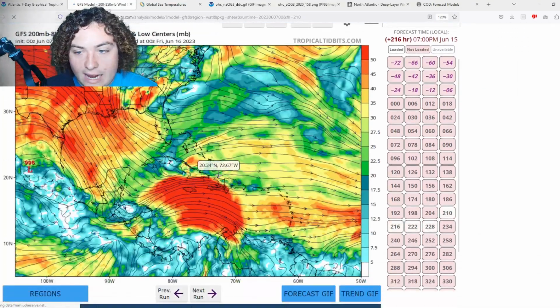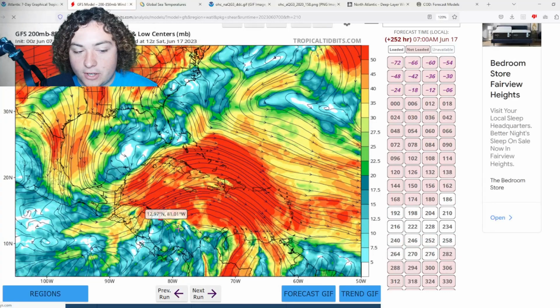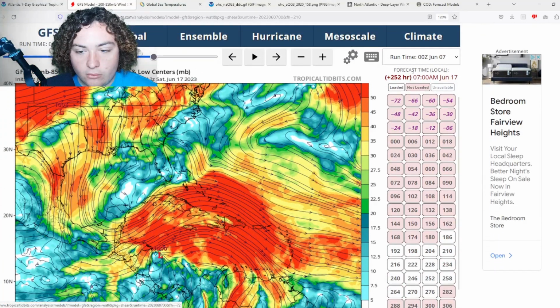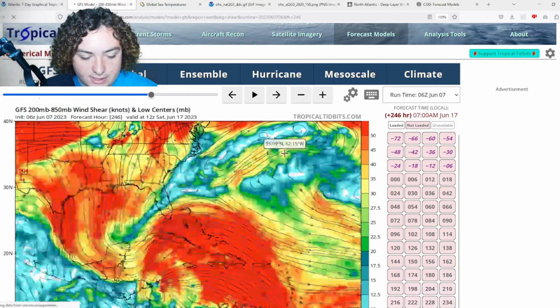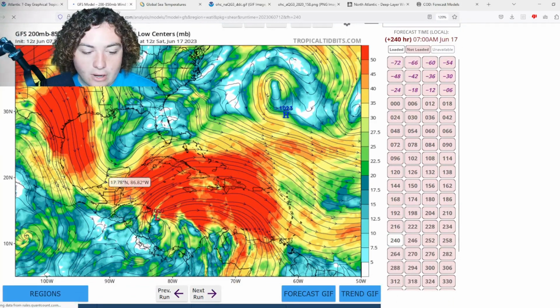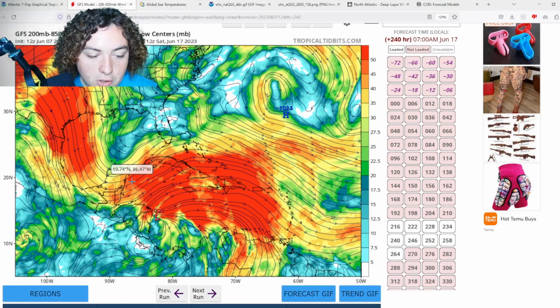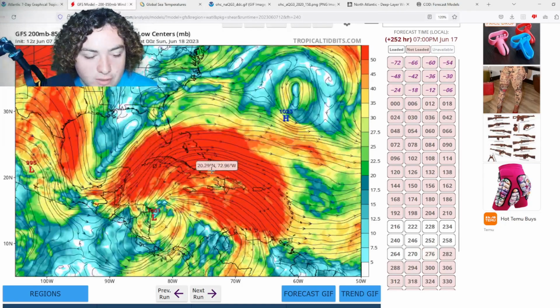The wind shear around the time of development in this area, at least over here, is not very good in any of these runs. We'll show you, this is the 0Z, this is the 6Z, and this is the 12Z. It's not very good right here. It's like 40 to 50 knots right there. So that's my main issue with that.